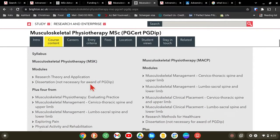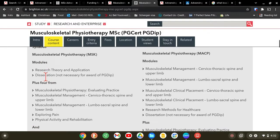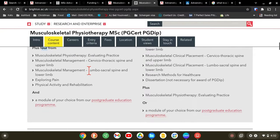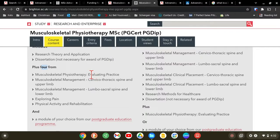For now, don't look at MACP, just focus on musculoskeletal physio. So you have your research modules. This one also has options: there's 1, 2, 3, 4, 5. Of these 5, you can choose only 4. Can you see that? It depends on what you want to do. Then you have another module of your choice, and that takes you to another page. This one also has options.